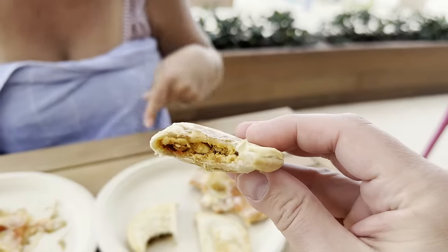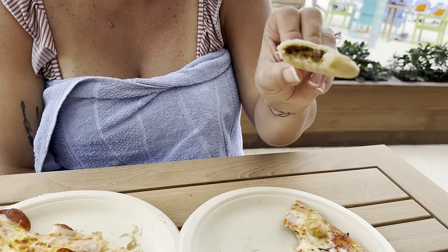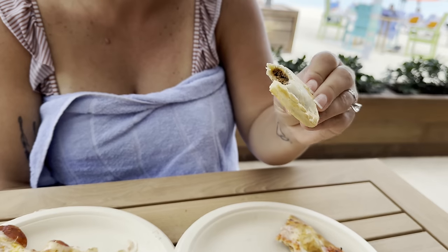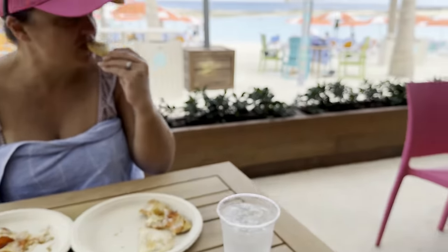This is the chicken empanada. The empanadas are not very big. What? Let me see yours. I got the beef one. It's really tasty though. It's got a lot of flavor packed in that little thing. Yeah, so we're gonna have a few of these. This will keep us going for the day though. But it's a really cool spot.